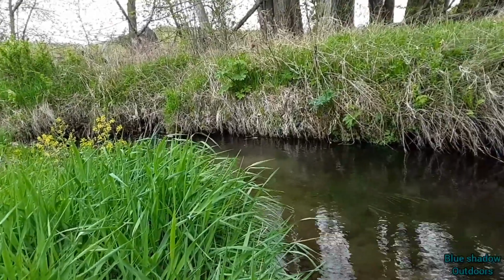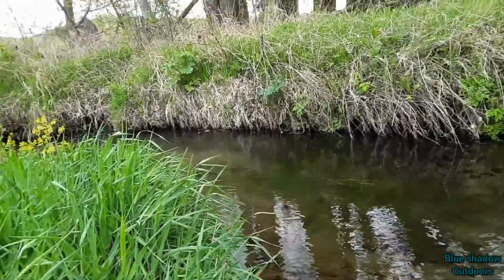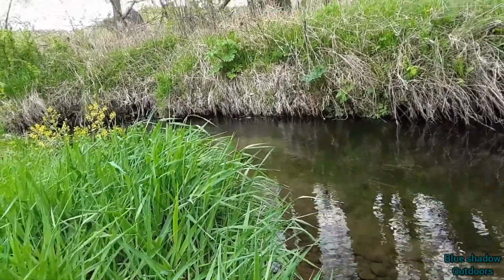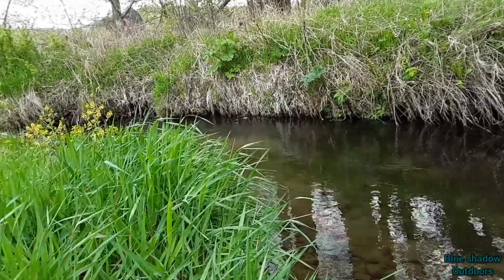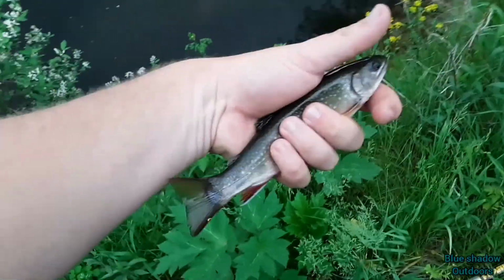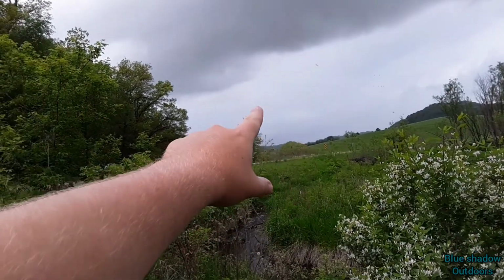So this creek, whatever you want to call it, is very clear. You can see everything. You can even see the fish when they come out to try to eat the lure. You can see the fish just swim. It's just pure clear. So when the water condition is like this, you've got to make it so the fish don't know you're there. Another brook trout, another nice little one. Look at that, beautiful.